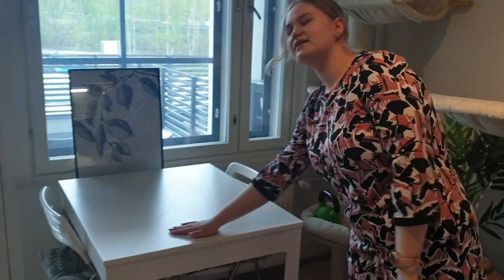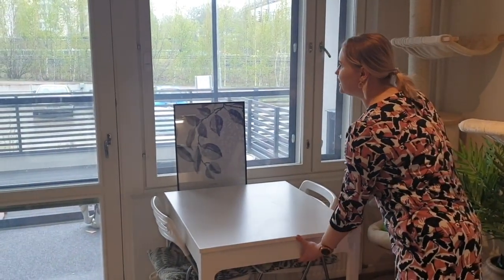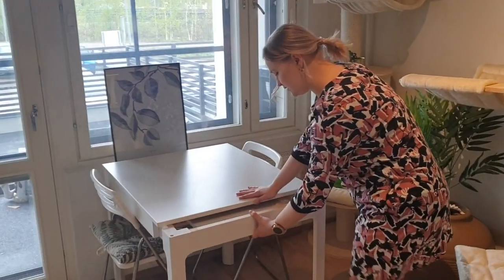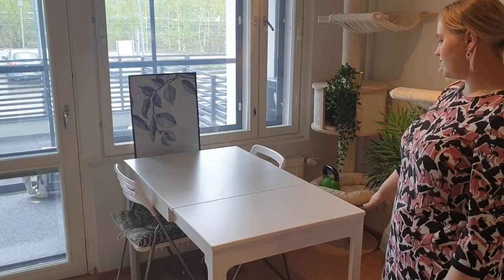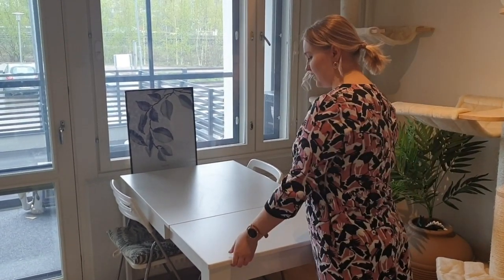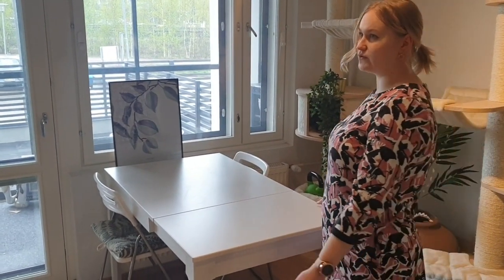And then this is the table from the shop that is Swedish. That might be IKEA or it might be not, or it is. This is a table that can be made bigger. So this way I can host a bigger group of friends, but I don't have to have this huge table in my home all the time because we never use a kitchen table.